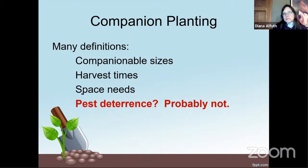But a lot of times we hear about companion planting from the standpoint of, like I say, pest deterrence. That's not true. Okay. There's no research out there that really shows that you can plant one plant next to another and it's going to protect the other plant. Okay. So it would be nice if there was.